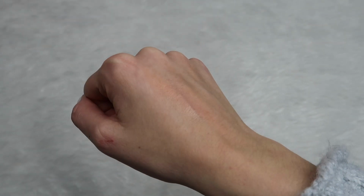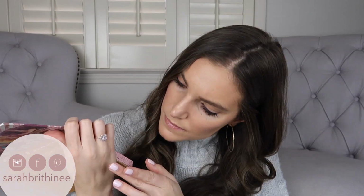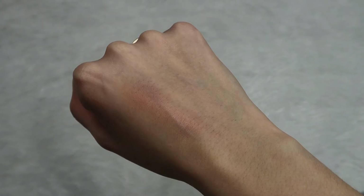They also recently came out with Hoola Light, which is a lighter version of this if you have a more fair skin tone. And then they have Coralista, which is a pretty coral blush. I don't know if that's going to show up. I don't think it really did. Maybe a little. And then Rocketeer is like a blush topper highlight.